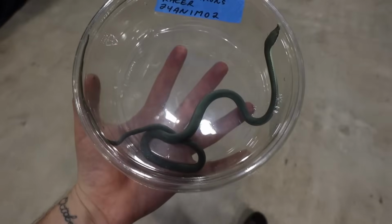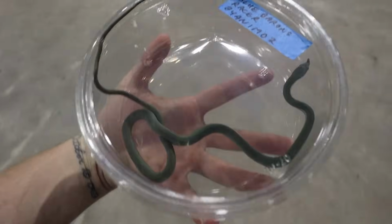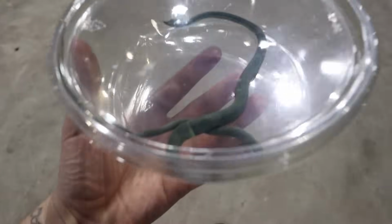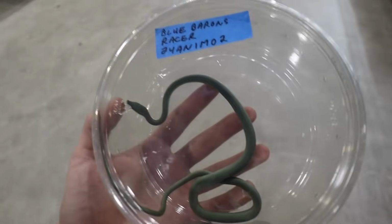All right, G Squad, there it is. We've got our first Baron Racer of the day. Beautiful little patternless. So this one is a little different than the ones that I have. This actually doesn't have that black stripe going down his neck. I am so freaking excited.